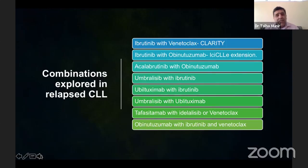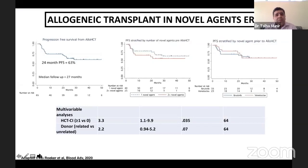We obviously presented our Clarity and Icicle data and contributed to that as well. But what I would say with combinations at the moment is that this is early data. Whether these will become standard therapy for our patients, we still need to wait for the follow-up data and larger phase studies, which are not there at this moment in time.